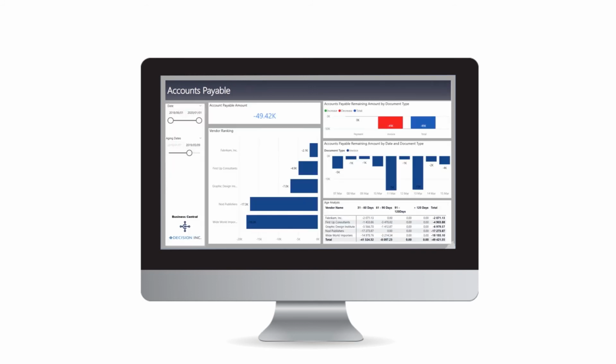The accounts payable dashboard provides a view of the total amount indebted, which is further broken down into vendor rankings, document types, time series analysis, and vendor bucketing, as well as being able to analyze the data further by its details thereof.